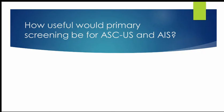So I decided to take a look at how useful primary screening would actually be in our wastebasket categories of ASCUS and AIS. And the reason for AIS is because AIS is also caused by HPV, your high-risk HPVs, but there's been less data on the effect of HPV molecular testing with AIS. I don't know if there are any great studies on whether it would be useful for these glandular lesions.